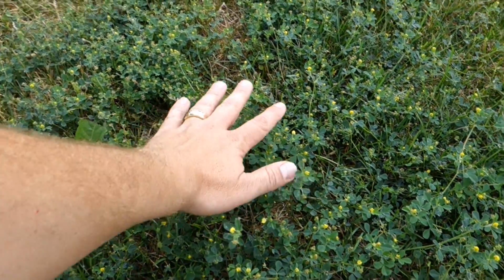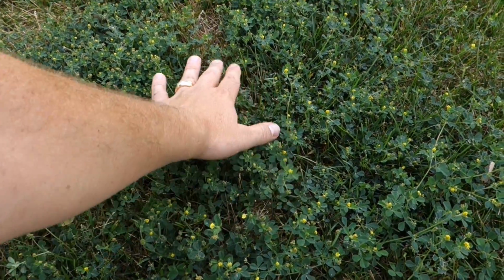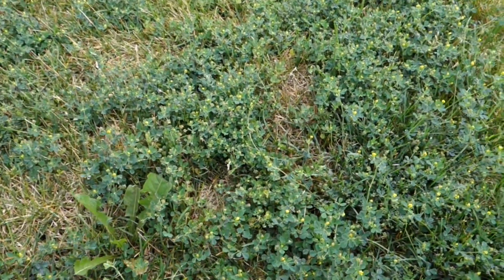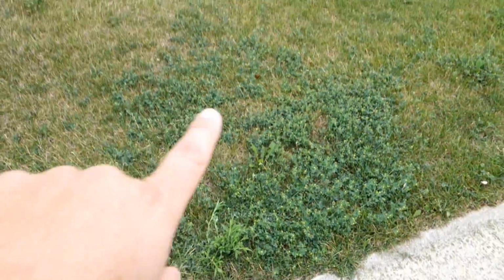And so what'll happen is this grows up and it'll shade your lawn out, and competition creates thin spaces and it allows the weeds to take over. So not something you want to leave in there, especially you can see here, this has really started to infest in this park.